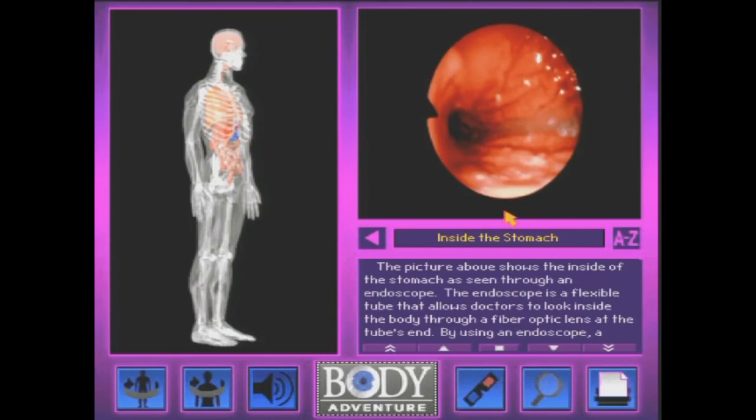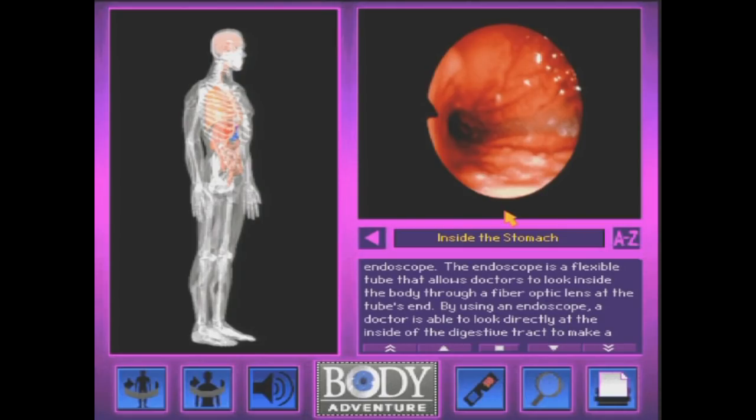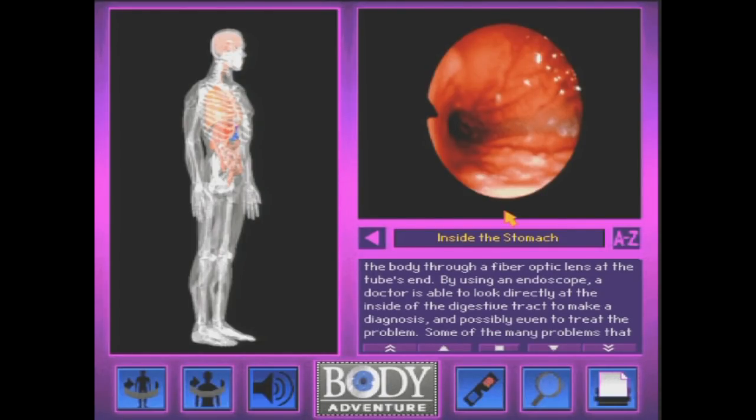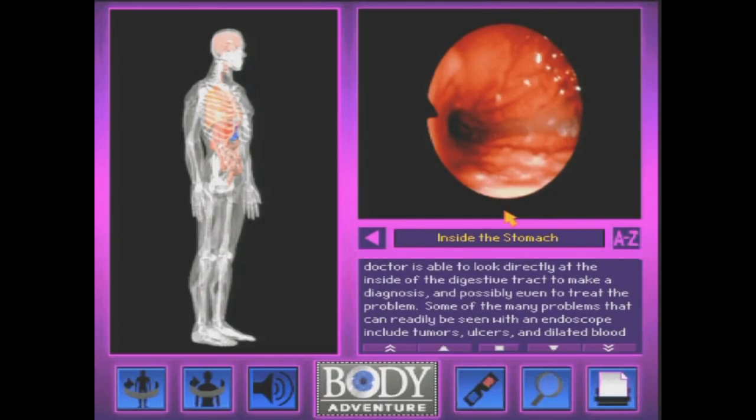The picture above shows the inside of the stomach as seen through an endoscope. The endoscope is a flexible tube that allows doctors to look inside the body through a fiber optic lens at the tube's end. By using an endoscope, a doctor is able to look directly at the inside of the digestive tract to make a diagnosis, and possibly even to treat the problem.